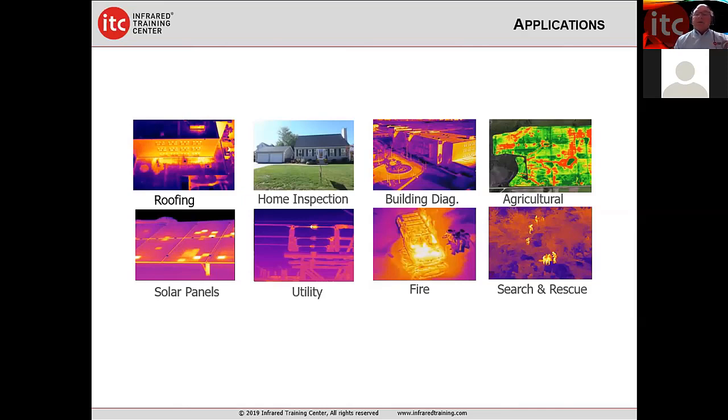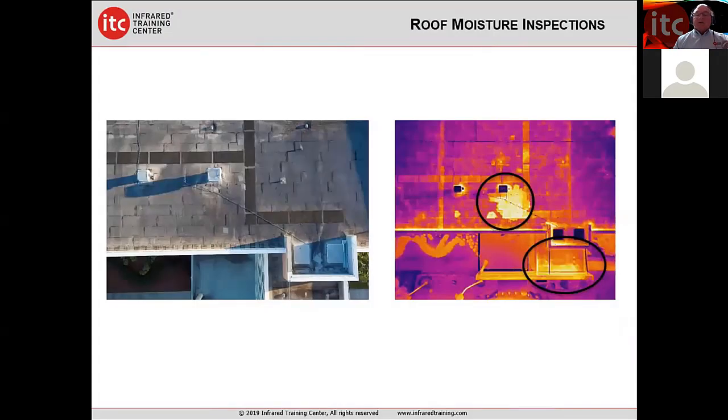So applications have just been going anywhere and everywhere. We've seen everything from oil and gas, which is one that's not mentioned here that's really becoming popular, and finding gas leaks from the air with a mid-wave camera, and we can discuss that too.